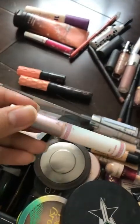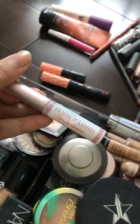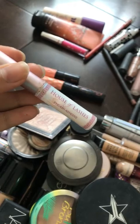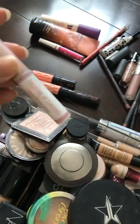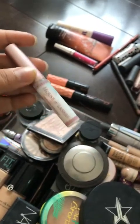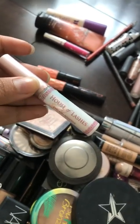And then I've been using the House of Lashes lash glue because I used the Duo lash glue for a while, and it would just not dry fast enough for me to put on my lash. It just didn't get tacky fast enough, and I'm pretty impatient with waiting for it to dry. So I got this lash glue right here. The only thing about this is that it's super hard to get off your eyelashes, the actual fake eyelashes, to clean them. And then also it's hard to get off your actual eyelid. So definitely stays on.